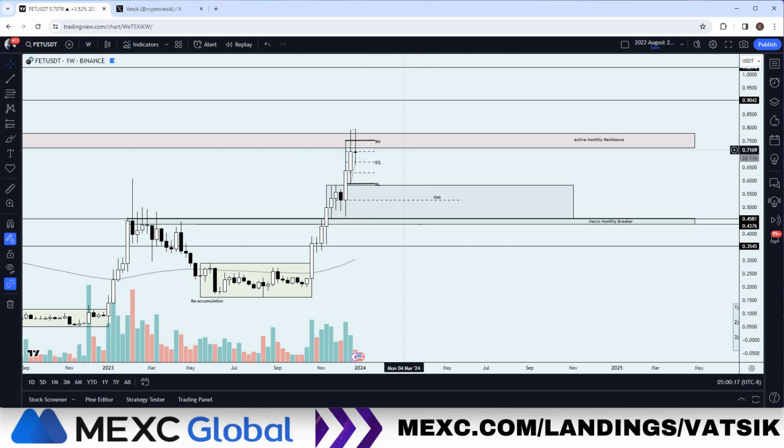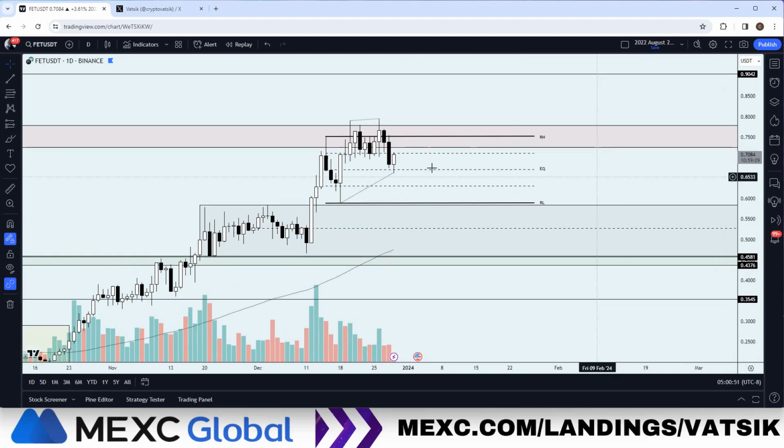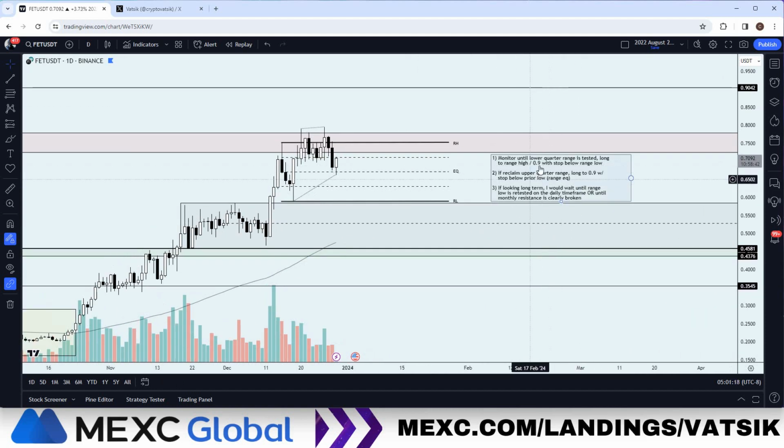it's not necessarily the best moment to start looking for long-term bullish positions, in my opinion. So if you're looking long term, I would wait for that macro correction back down towards the monthly open, back down towards the monthly breaker. But it's not to say that you can't take an intraday trade or a swing trade to a target to the upside. So there's some criteria for that, which I've just pasted here.